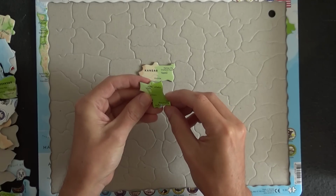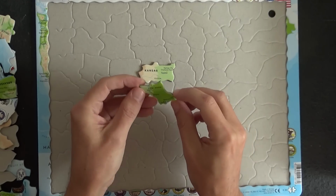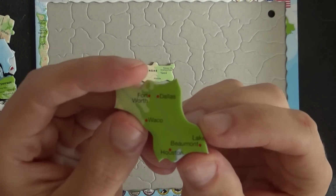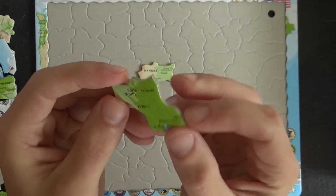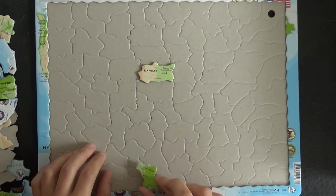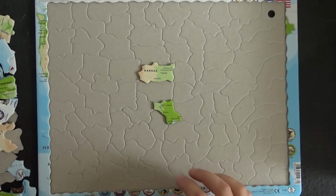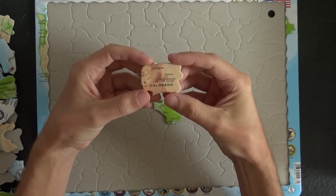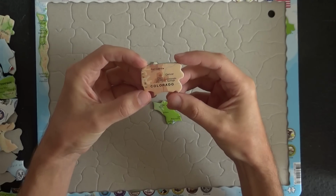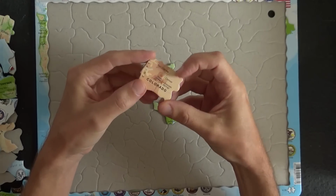Here I can read Dallas and Houston. So this must be part of Texas. Here somewhere, perhaps. There. Colorado. Isn't that one of the very square or rectangular states? But this piece was not exactly rectangular.